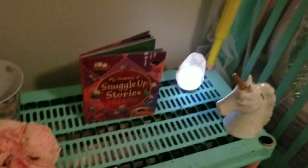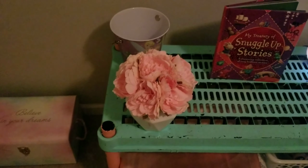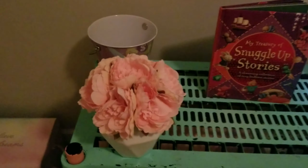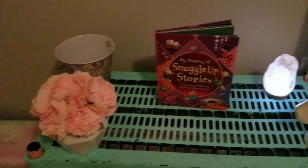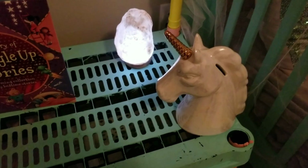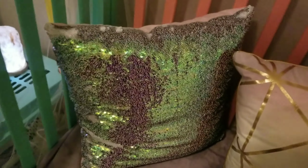Like I was saying, I love the dimensions on this plant and this book we got from Ross, as well as this plant here. It is fake, but I just loved it. The salt lamp we got from Five Below, and this unicorn here we got from Home Goods. This sequin pillow here we got from Ross.